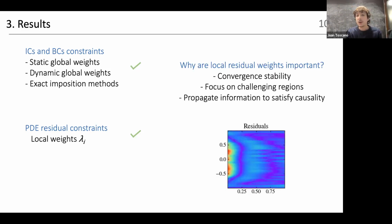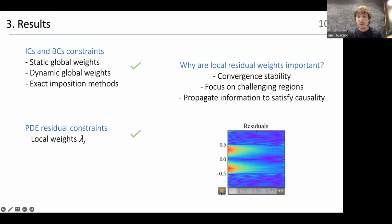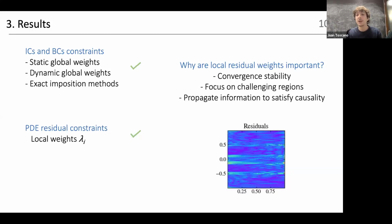And why do we need these local residual weights? Why are they important? We can think of three ways. The first one is for convergence stability. Especially in stiff problems, we will notice this behavior that you will see in this video. This is for the 1D Allen-Cahn case, a benchmark we will discuss a bit later. Here's the residual history as we move on in training. You can see it's quite unstable. So this could be especially difficult for an optimizer to follow. So we need some kind of stabilization multiplier for this type of noisy residuals development.